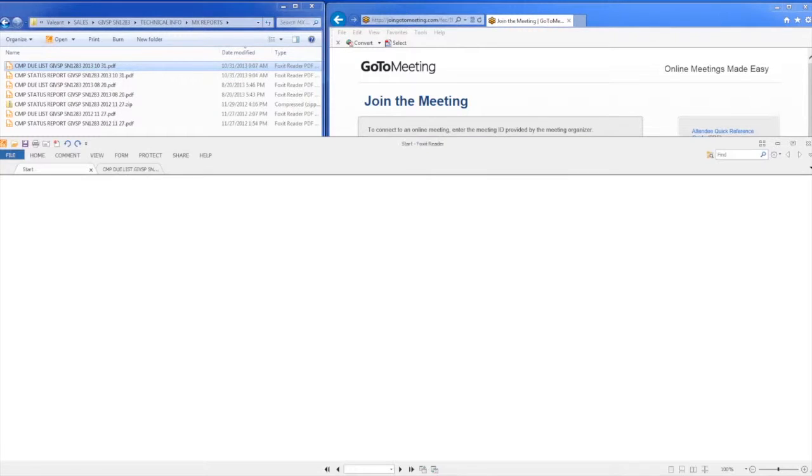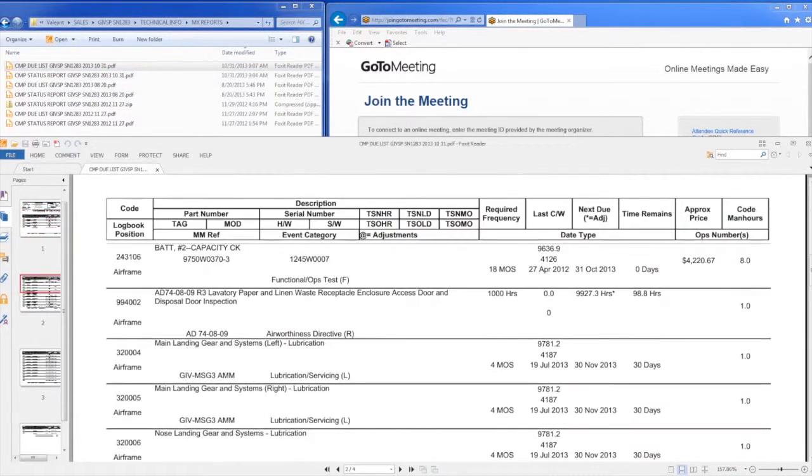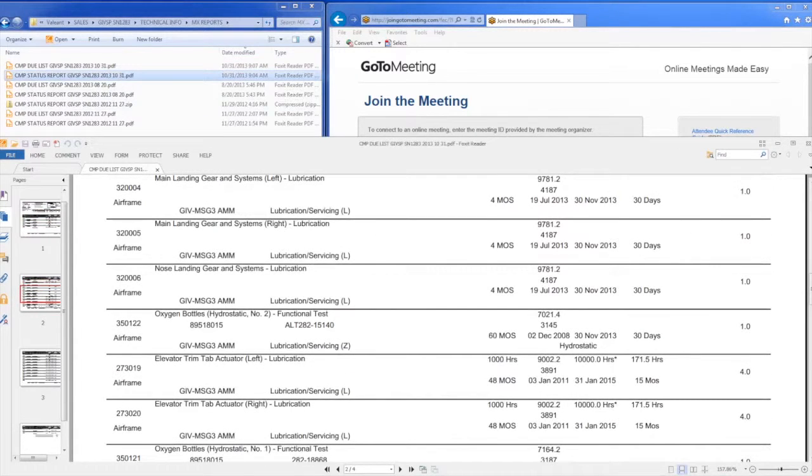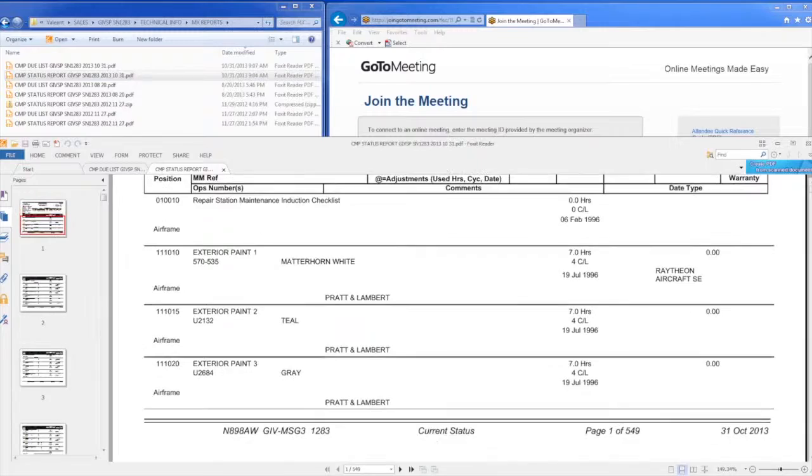On the airplane that we're selling, we're going to have the status reports, the inspection reports, the due list. So when we talk about this airplane, we can put it forward in its best light. We know when the last inspection was done, we know what's due, and we can talk about that in terms of the value of the airplane and why our airplane is better than the others on the market.